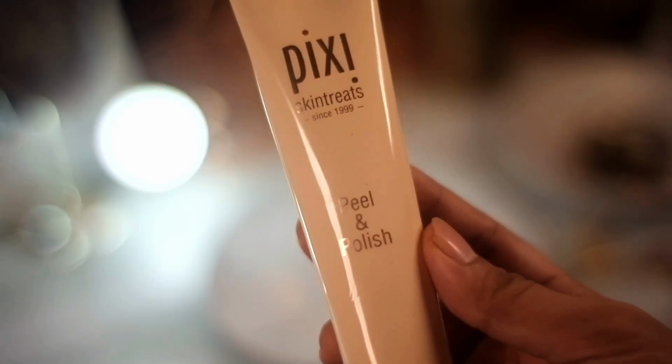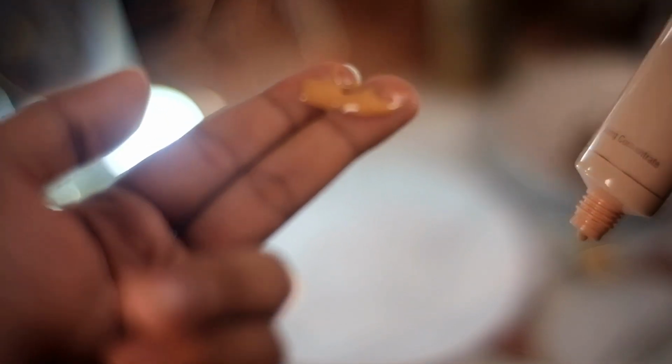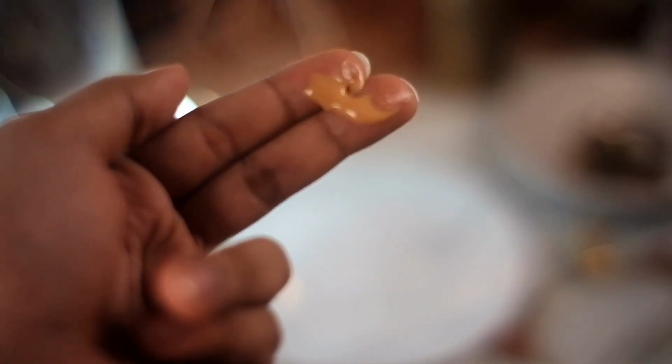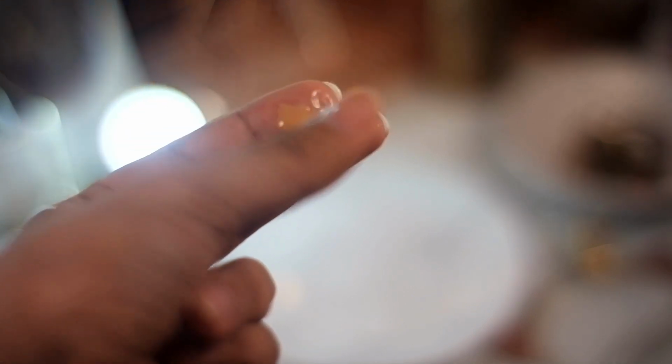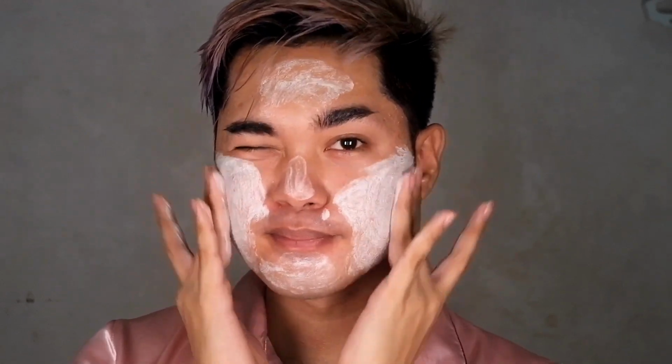The next thing is you are going to use a peel and polish. This is like a facial scrub. It has little fruit enzymes to exfoliate and polish your skin, lifting away dead skin cells. So I layer this on like a mask and then leave it for 2 minutes and then scrub my face for 30 seconds.